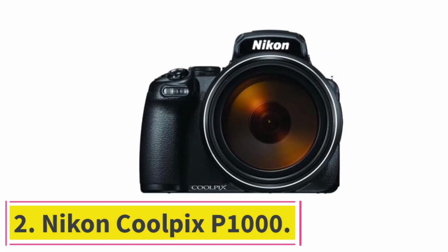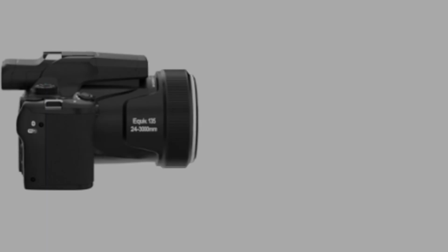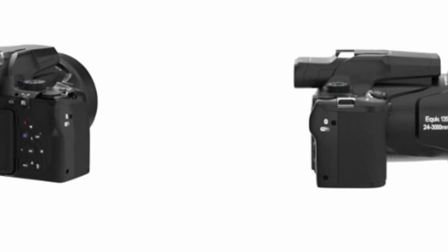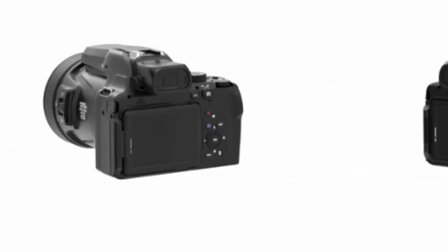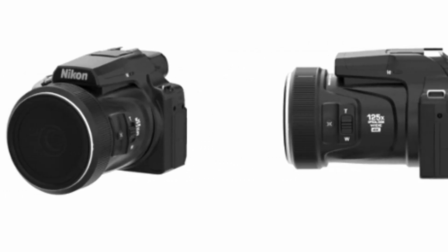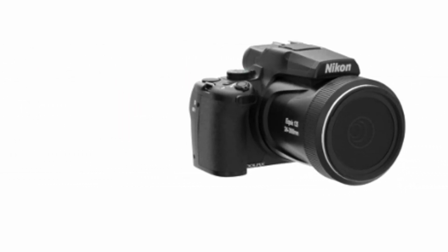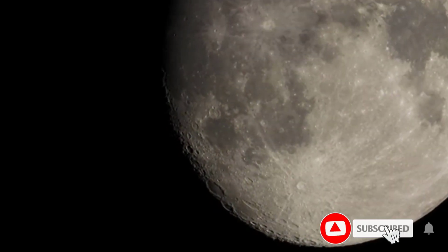At number 2, Nikon Coolpix P1000. The Nikon Coolpix P1000 is a small sensor camera with a vast zoom lens. The Type 1/2.3, 6.17 by 4.55mm sensor will be outperformed by a good smartphone's clever merging of multiple images, but the Nikon's gargantuan 24 to 3000mm equivalent lens is its selling point. The small sensor means image quality isn't the camera's strength, but its frankly ludicrous zoom reach means it can photograph distant subjects in a way no other device, smartphone or dedicated camera, can.